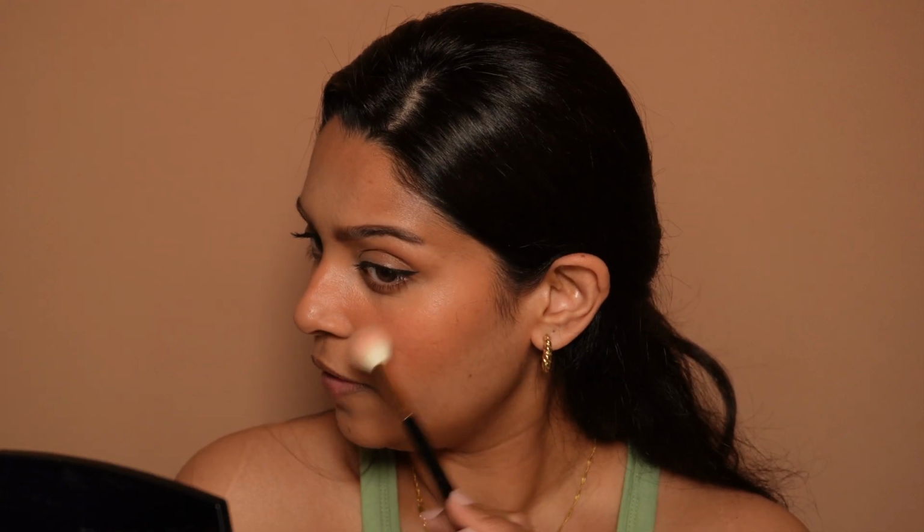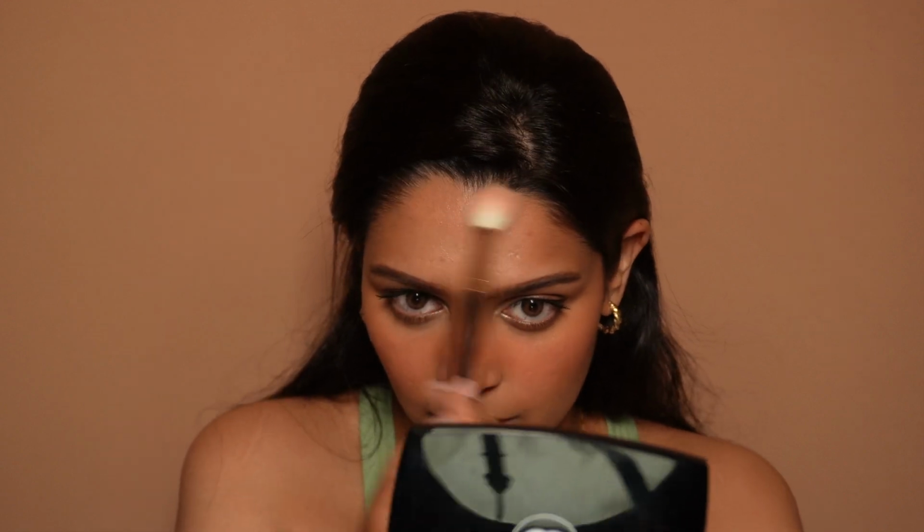I'm just using that same Dior Glow palette just to highlight the skin, though I feel like there's pretty much a lot of highlight happening already. But it's alright, the glowier the better, especially when it comes to summer looks. I'm going to do the freckles last because I just feel like it would maybe help with better placement.